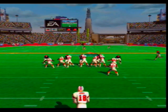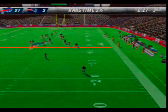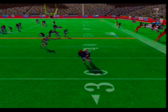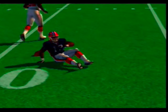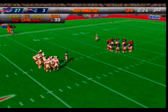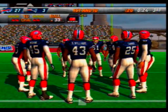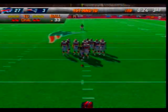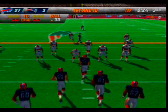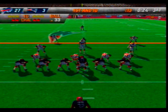Henson will come in now to punt it away. Mathis looks like he's ready for the return. On the 27. Mathis doesn't have a whole lot of room to work with, getting it to the 33. The Bills will start the drive at the 33-yard line. First and 10. New England using three linebackers.